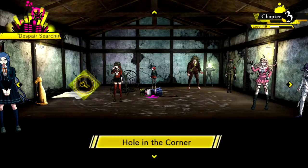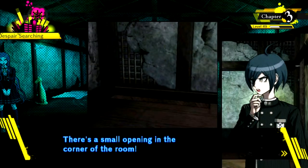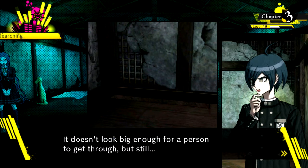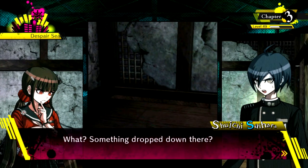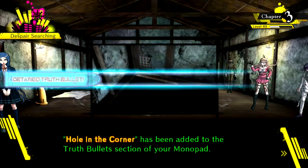Is that it? Hole in the corner? There's a small opening in the corner of the room. It doesn't look big enough for a person to get through, but still. A hole? Looks like there's a space underneath here. Hold on. I can see something below. Looks like something dropped down there. Was something dropped from here?